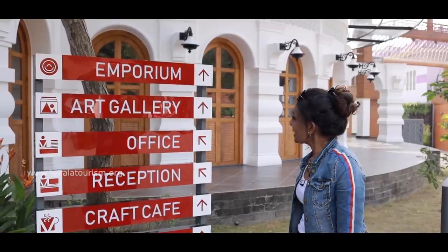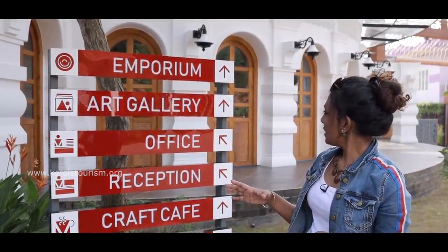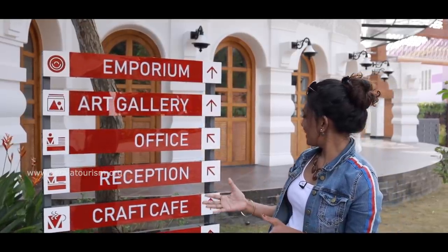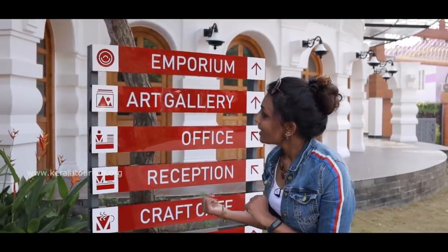So right now I'm at the first building to the right of the entrance, and I can see an emporium, art gallery, craft cafe and store here. Let's go inside and see what's inside.